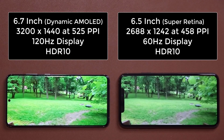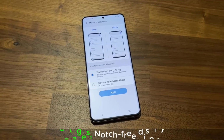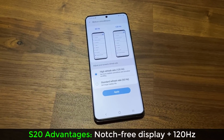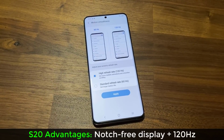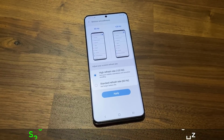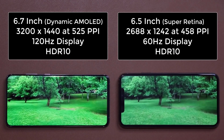However, the S20 Plus has one new feature that sets it apart. S20 Plus has a brand new 120Hz display which allows you to get super smooth scrolling. Now 120Hz is not everything, but it does make a perceptible difference in terms of motion smoothness as you navigate your smartphone. Additionally, a lack of larger notch makes watching full screen content slightly more enjoyable.